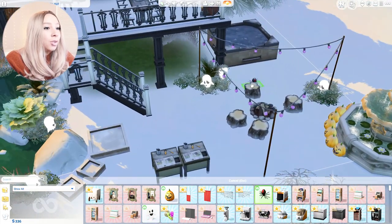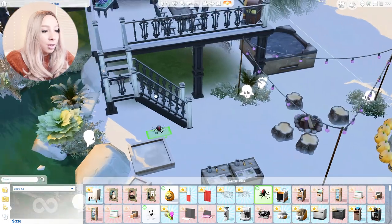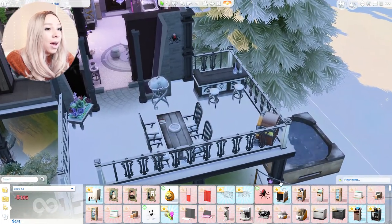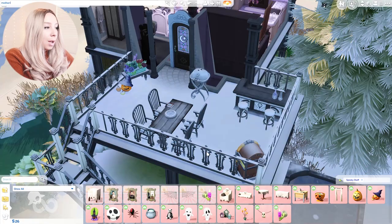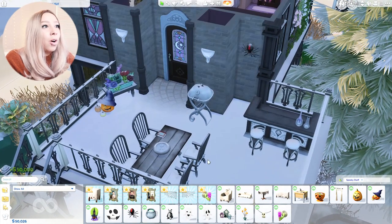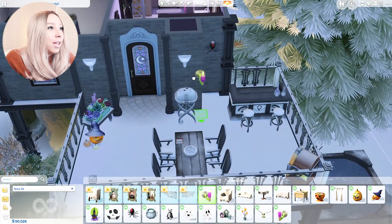Cute. So cute. Spider. Let's just put it up here. This is where most of the people hang out when we have parties. I'm just gonna cheat money. Honestly, this isn't about money at all right now. This is about having a spooky party.